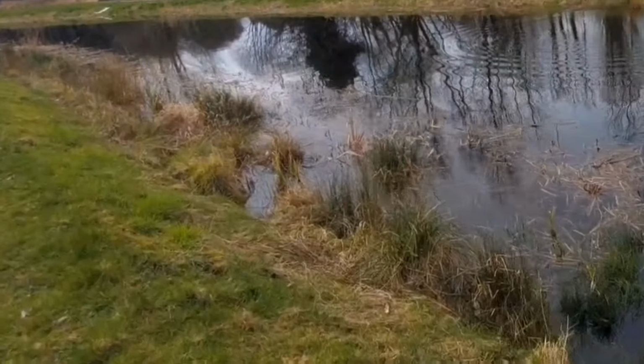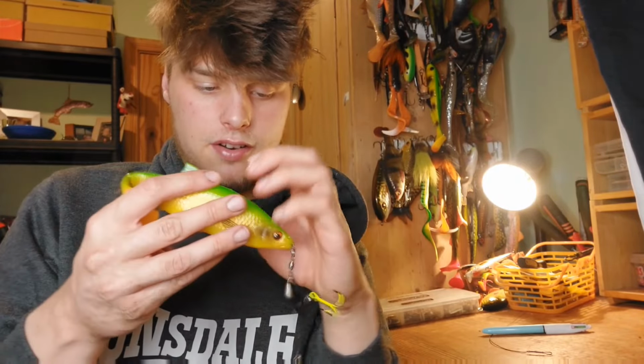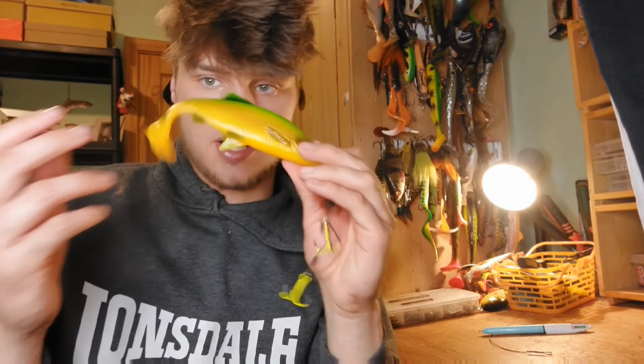So at the moment the fish are actually post-spawn. The small pike are right on top of the shore trying to get away from the big females. I think a few of them are still spawning, but the majority have stopped. My goal was just to look for fish. So I was trying the Savage Gear River Roach, probably the best paddle tail roach imitation you're ever going to get. On there I have two BKK yellow trebles, and this caught all the fish.